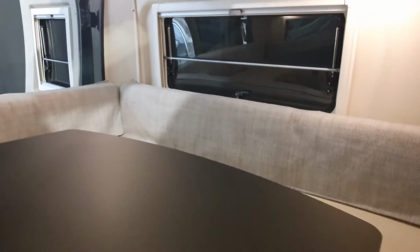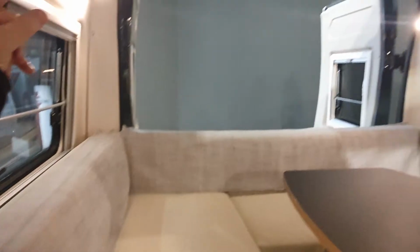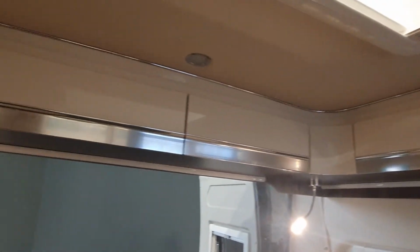And look how many people you can actually get in this lounge. What, 8? Something like that. I need to point out though that there are only 4 belted positions, and so you can't actually be sitting around here as the vehicle is in motion.